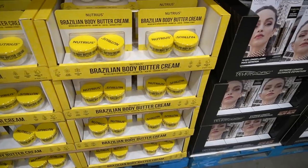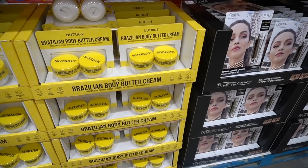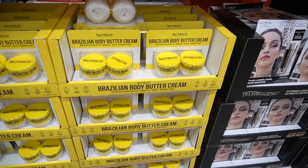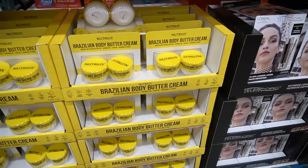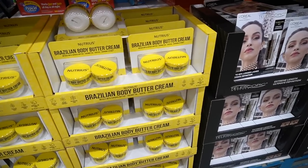This Nutrius body butter cream I tried out a year ago already. Gosh, time flies. It's not too bad, $19.99. It does have fragrance, but it's not as headache inducing as the Boom Boom cream.